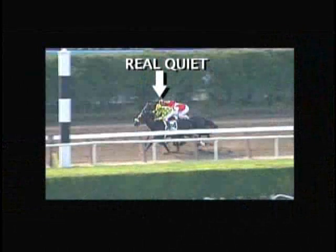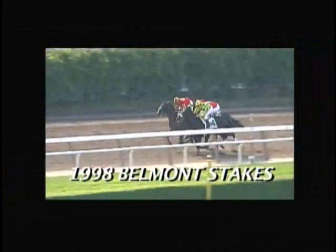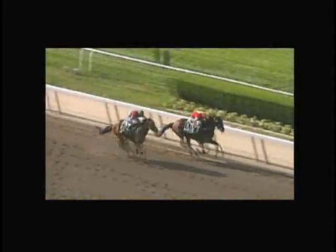Key example of that was Real Quiet. In his Belmont, he committed to go to the lead here and started his move, and he was run down late by Victory Gallop. It was a very premature move. At that stage of the race, you want to still be saving something.